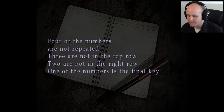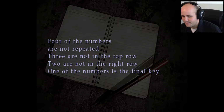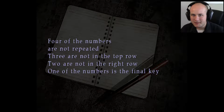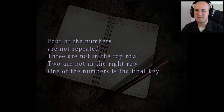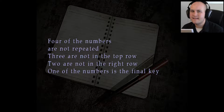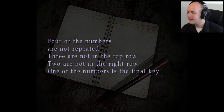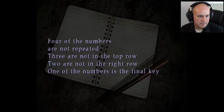So if you follow that through, then B is 4, and then so is D, but it says 4 of the numbers are not repeated. I still don't know if there's a 5th number, but I'm going to try this just because I don't know what that's about. I think he mentions that one of the numbers is the final key. I think that's something else. So, hold on.